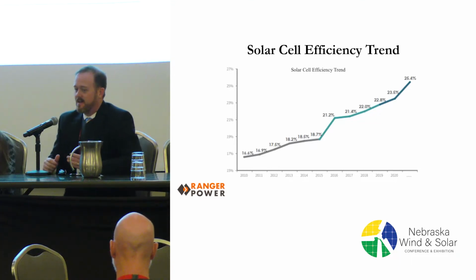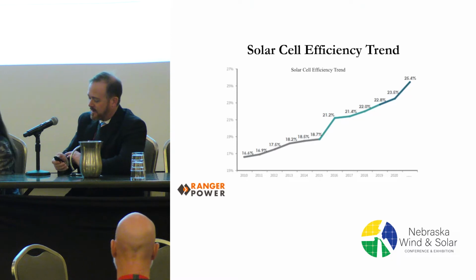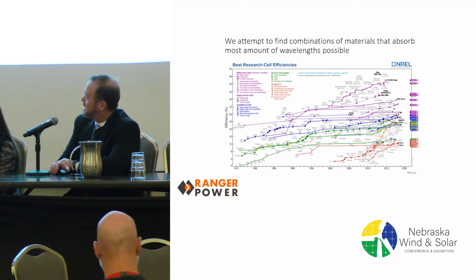Thanks, Al. So the trend's great. We're seeing an increase in module efficiency that translates to lower construction costs per unit of energy produced, lower levelized cost of energy. These are positive trends for us to see. And where that comes from, and I just love this chart because I hate this chart, but it violates every rule of making charts that anyone's ever written. But the people at NREL are brilliant.